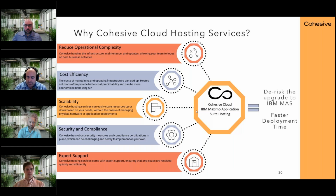I think we have to recognize that there are a lot of different choices that we can take to deploy IBM Maximo Application Suite. Those choices have not necessarily changed, but there are a lot more considerations now. Obviously, with the technology changes, the platform change, there's a lot more to it. So I want to talk about why cohesive hosting services, and some of the considerations or implications around picking a hosting provider.